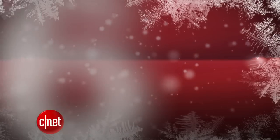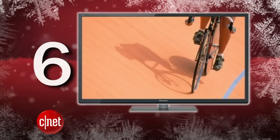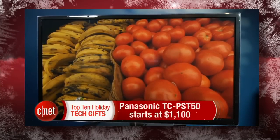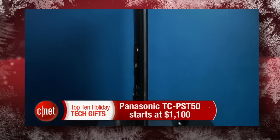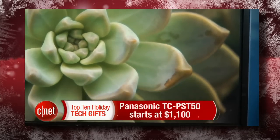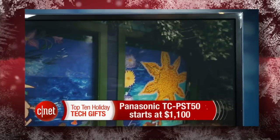The next gift on the list is one for the whole family, and it is a big one. Number 6 on CNET's top 10 holiday tech gift list is the Panasonic TCPS-T50, otherwise known as our editor's favorite overall TV. Now again, nothing says tech gift for the whole family like a new TV, but if you haven't looked into a television in a couple years, they've come a long way. Yep, if you've been waiting to upgrade your TV or waiting for the prices to come down, this is a slam dunk. The picture quality is awesome, deep blacks, good colors, and it looks good at any angle.